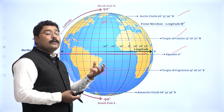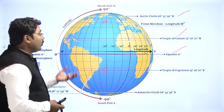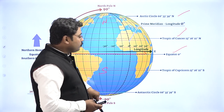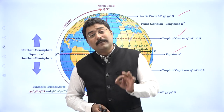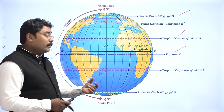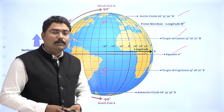And the most important thing is that latitudes are complete circles. On the other hand, the meridians or the longitudes are semicircles in nature and they are of the same length, because they run from pole to pole and they have an origin and an end point, so they are not parallel in nature. It means the maximum distance between the longitudes is over the equator and the minimum over the poles.